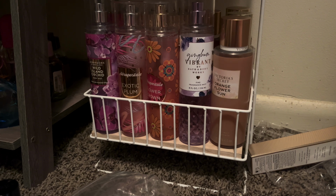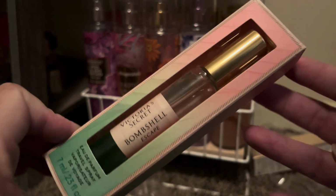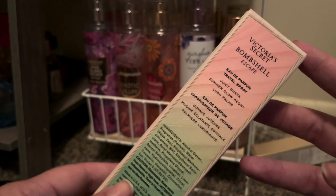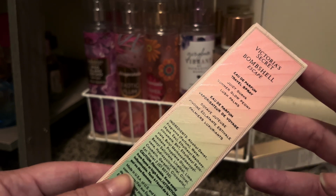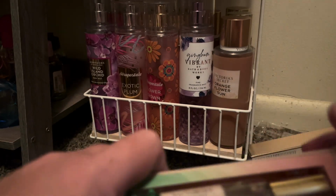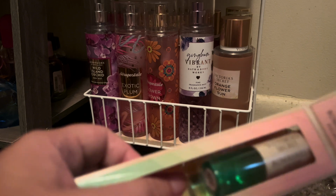So I'm opening up Bombshell Escape, and this is their new version of Bombshell. This is kind of like the new summer flanker of Bombshell, and on the back it says the fragrance notes are juicy guava, summer glow peony, and lush palms. So I've smelled this one before when I was in the store, and I've also smelled a sample that came in the mail, I believe.